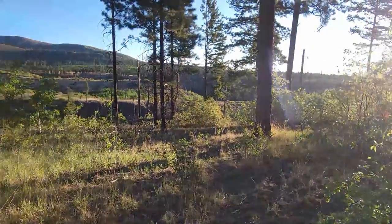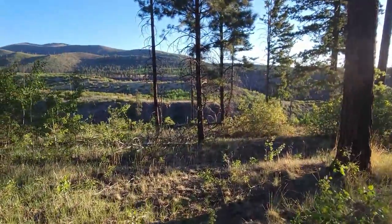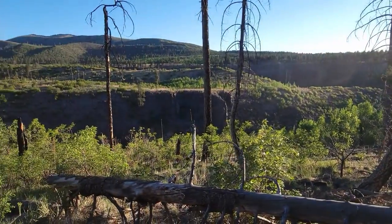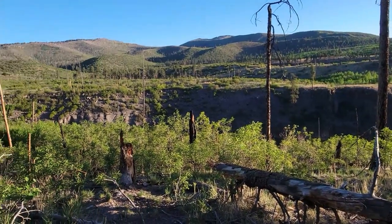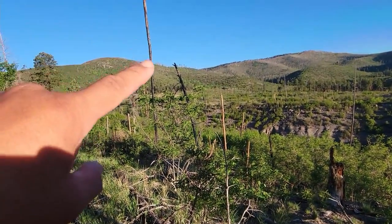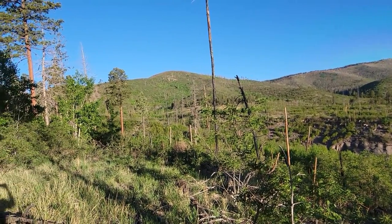Yeah, so if you go along this trail, it actually comes up into this canyon area. I'm not gonna go super far. Yeah, pretty wild right here. It starts getting overgrown. Pretty wild. And I think some of that is remnants of the Valles Caldera, or next to it anyway.